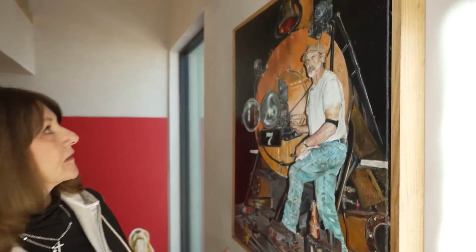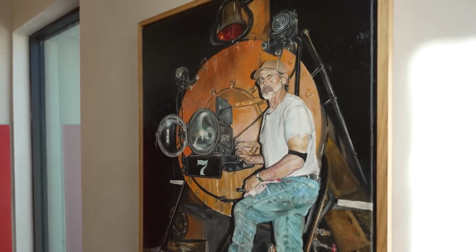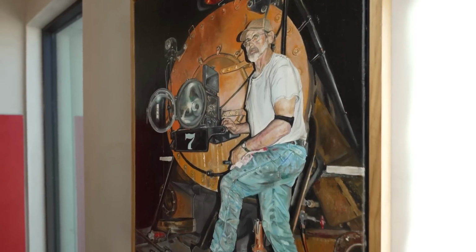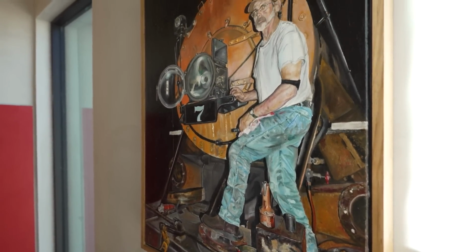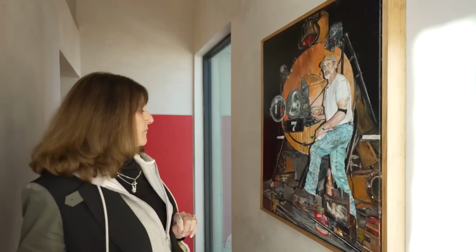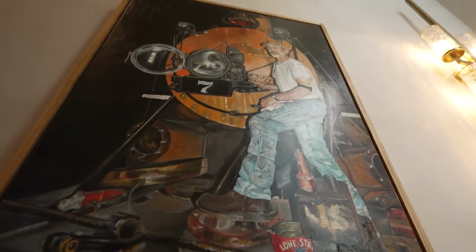I absolutely love his style. Emily tells me that JD actually knows every character in his paintings, that he personally knows this man. They have long conversations, they're friends, and then he paints him in his workspace. And I just think his technique is fantastic, so I'm really excited about introducing him to the hotel.